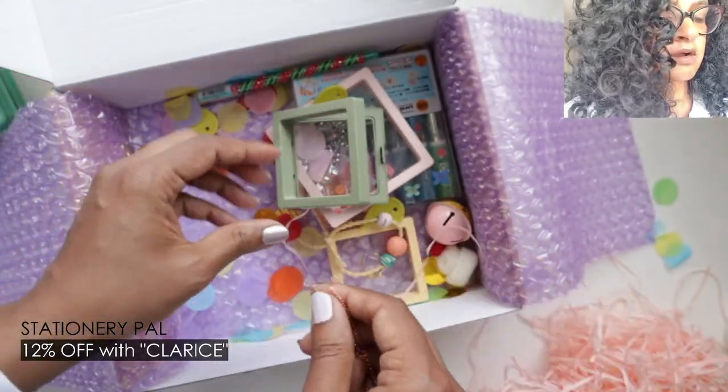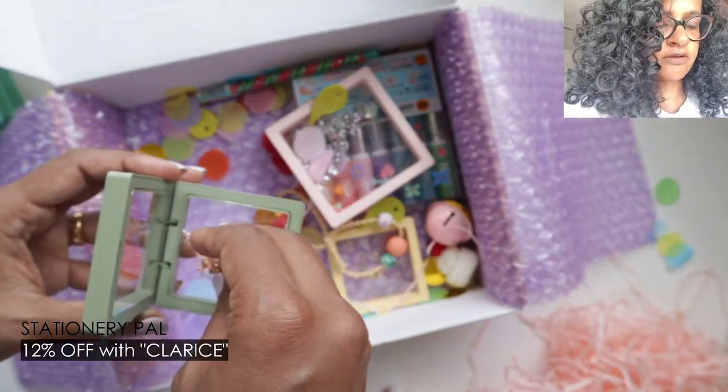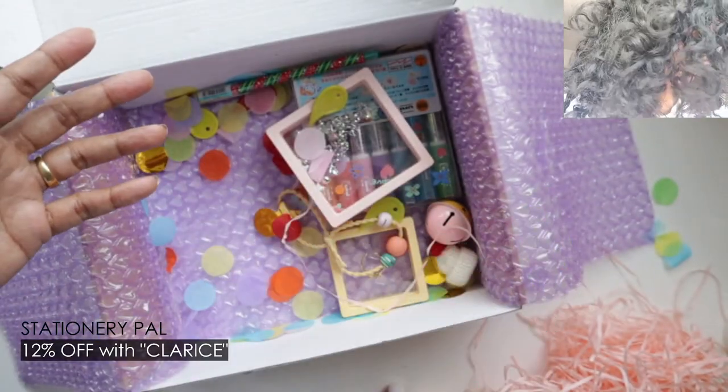And I have to comment on the pricing for these guys. They are very, very competitive, which is why I have so many items.